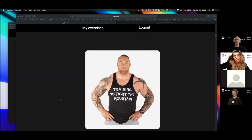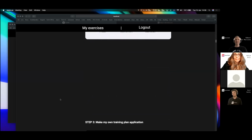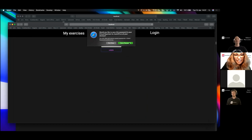Step 1, start training to fight the mountain. Step 2, sign up for a coding bootcamp. Step 3, make my own training application. So let's dive right into the application. Of course, we need to register first. If it's going to let us. It's actually deployed, but I didn't actually plan using the deployment for the sake of this. So let's save the password and log in.